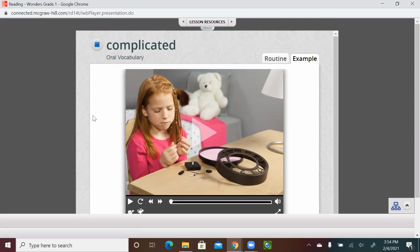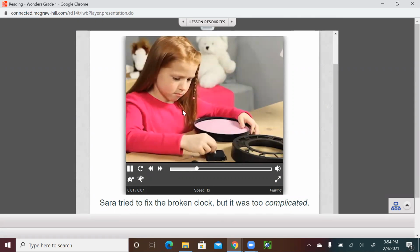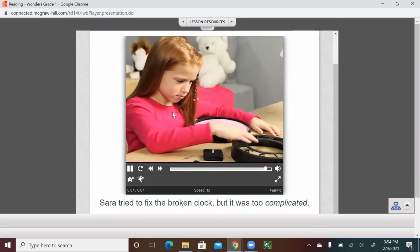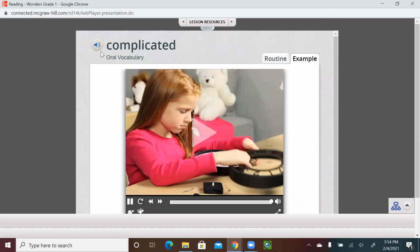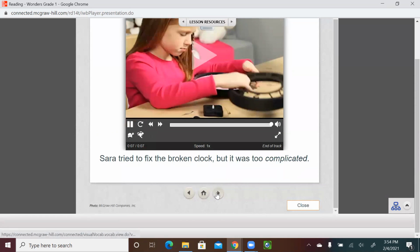Complicated. Sarah tried to fix the broken clock, but it was too complicated. If something is complicated, it has many parts and is difficult to understand. All right, so complicated means it's difficult to understand. And here in this example, complicated means there's a lot to learn about or to know how to use it. So let's listen to the example one more time. Complicated. Sarah tried to fix the broken clock, but it was too complicated. All right, let's go for the next word.